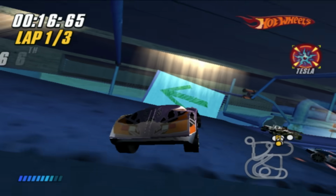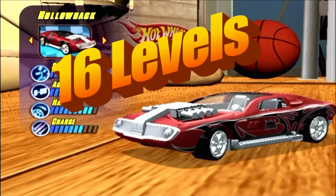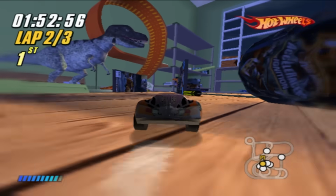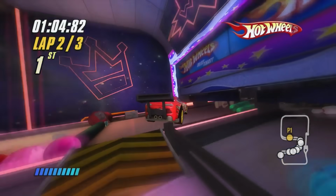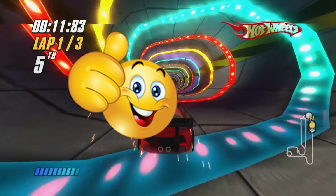The game goes back to the style of being a toy car and features 30 cars and 16 different levels split across 4 zones: the bedroom, mini golf, attic, and bowling alley. Personally, I think it has some of the best level design out of all the Hot Wheels games, as it features some really creative environments.